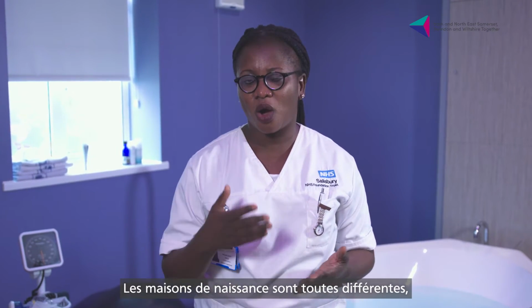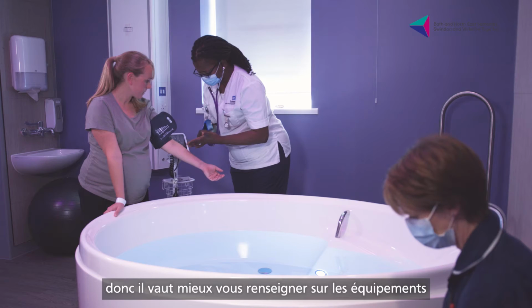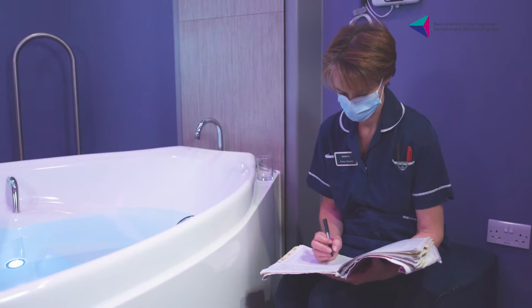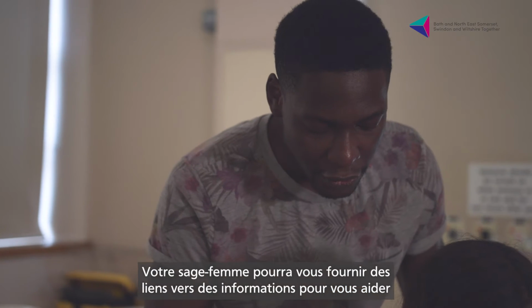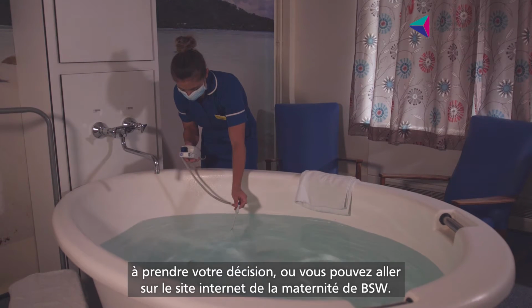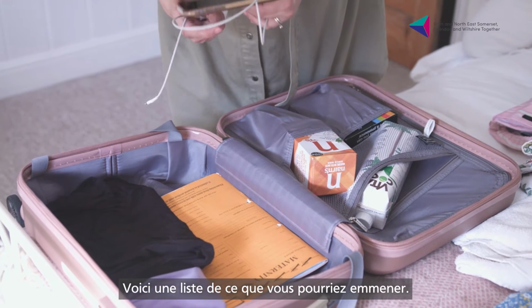Midwifery-led units are all different, so it's best to find out what facilities are available at your local unit. Your midwife will be able to provide you with links to information to help you make your decision, or you might like to look on the BSW maternity website. Here's a list of what you might like to bring.